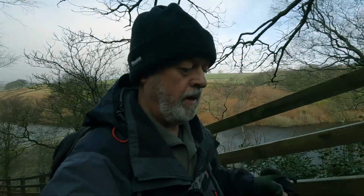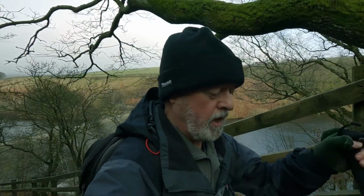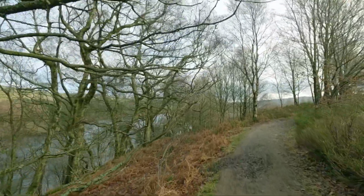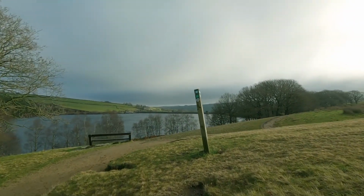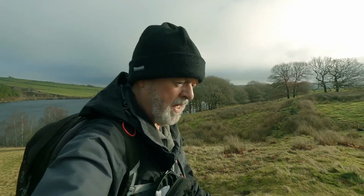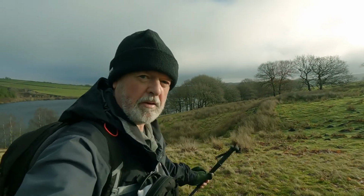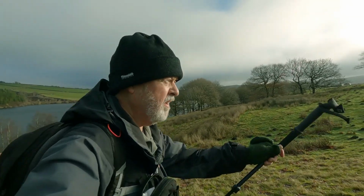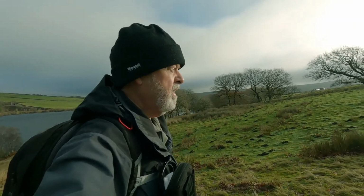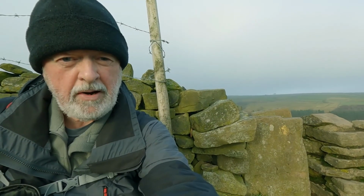Just heading up away from Digley and Bilberry Reservoirs, up these rather large steep steps. Just as you start getting round towards the bottom of Digley Reservoir, instead of following the path along the edge, you'll see a finger post up to the right, across the open farmland, and we're heading up that way. Just trying to crouch down out of the wind.